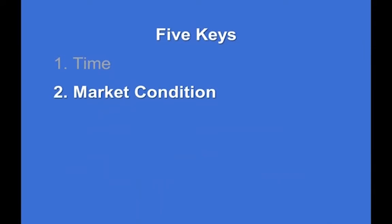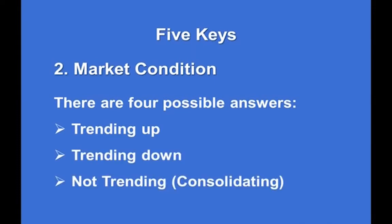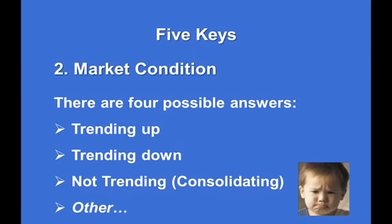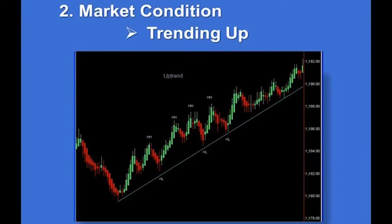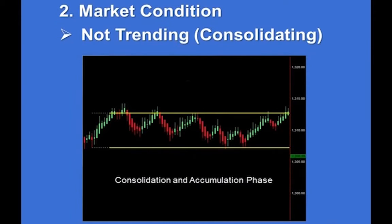Market condition. Easy stuff. You already know this. The market conditions are what? Four possible answers. The market trends up, the market trends down, runs sideways, not trending, consolidating. But then there's the fourth one called the other. We know this. Higher highs, higher lows, trending up. Lower highs, lower lows, trending down. Consolidation accumulation areas. If we don't know where the highs and lows of this area are, the computer's going to generate it for us. This is an opening 15-minute range. We use this for an area that kind of tells us it's going to be choppy in here.